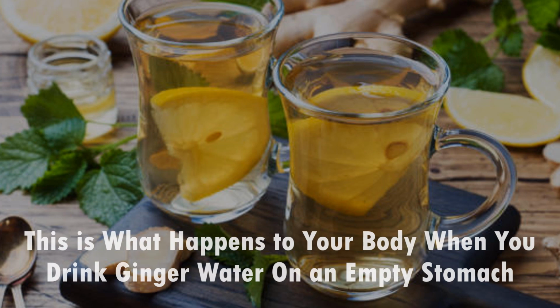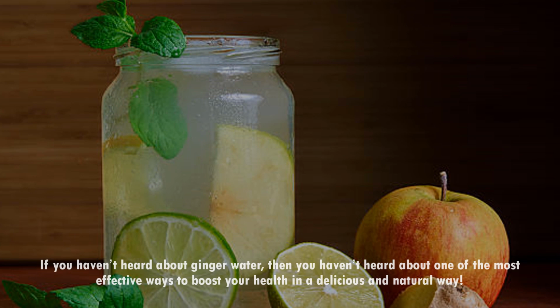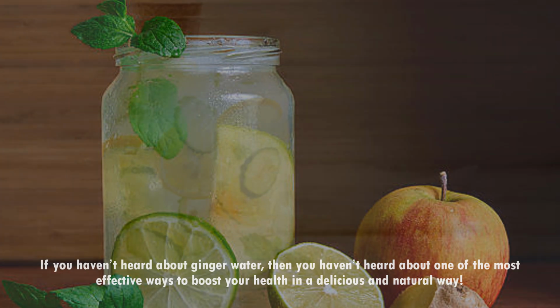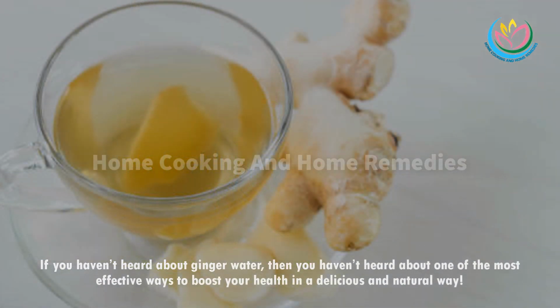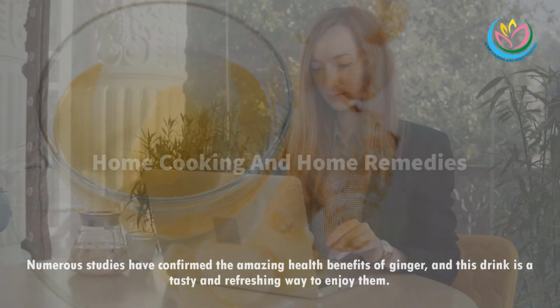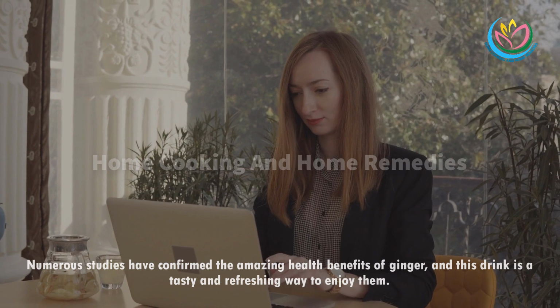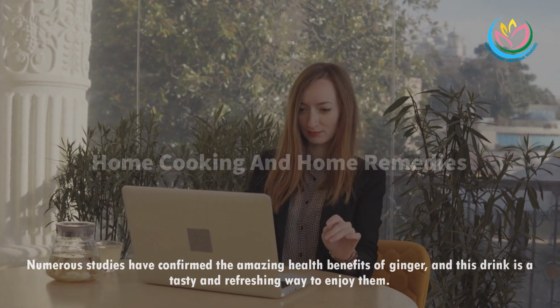This is what happens to your body when you drink ginger water on an empty stomach. If you have not heard about ginger water, then you have not heard about one of the most effective ways to boost your health in a delicious and natural way. Numerous studies have confirmed the amazing health benefits of ginger, and this drink is a tasty and refreshing way to enjoy them.